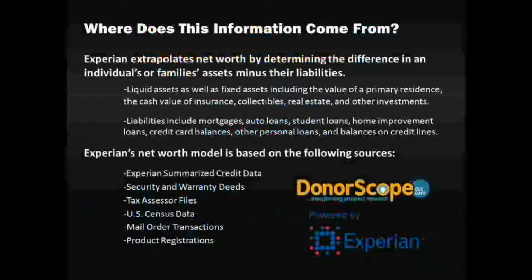So what all this means to you in a nutshell is that Experian only partners with companies that share the type of commitment to providing quality service to customers, and DonorScope is an ideal customer or partner that exemplifies that commitment. And now through the combination of DonorScope and Experian data, you've got the ability to reach those prospects and potential donors most likely to be receptive to your message. We're really excited about the fact that you have the opportunity to extend your reach, increase response rates, and grow your donor base through the data that is now made available through DonorScope.